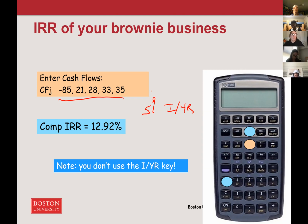Oh. We're going to hold that question, because we're going to explore that a little bit more. It is a rate. It's a rate of return. Okay. So if you put 5% in, you should have gotten 17.70.